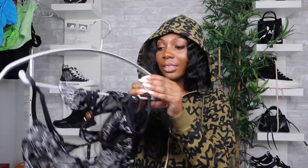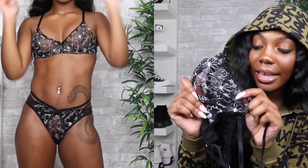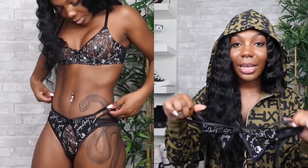Okay, guys, for the next look, we have their Dare Diary embroidery bra with the matching G-string and a garter belt. It has Savage Fenty written on it. It has flowers, it has the money sign, it has a peace sign, it has stars. I thought that was so cute. I was so confused putting this on, so confused.